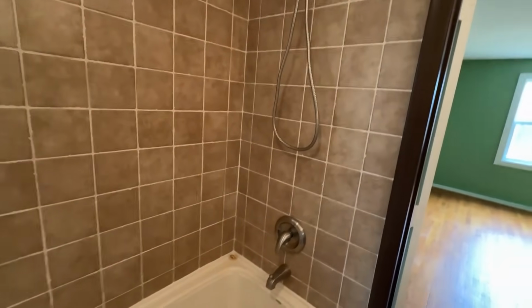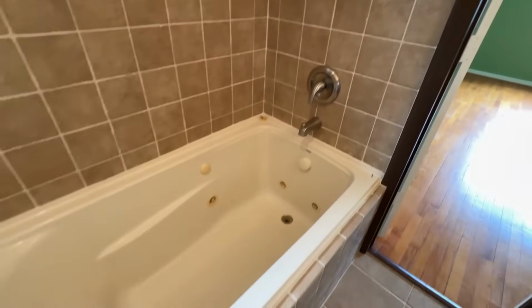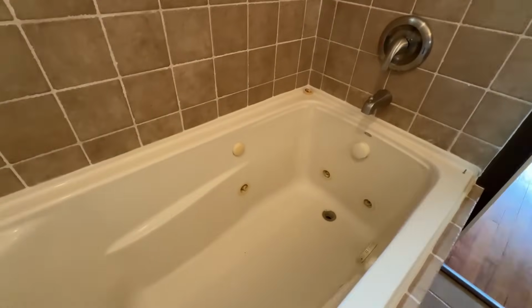Then we have this tub. So maybe the house was renovated since it was built. That's what it is, because it was not recently renovated. All right, let's keep going.